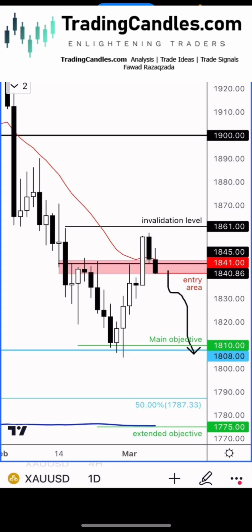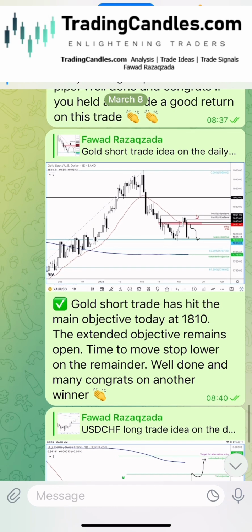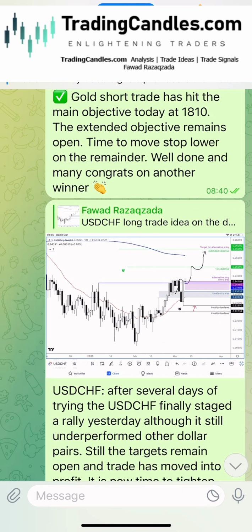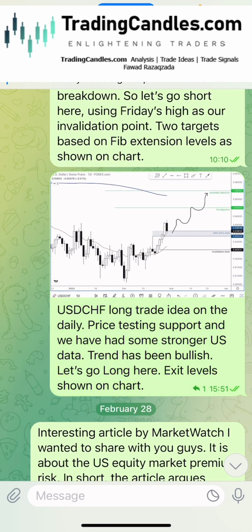I have got an extended objective on this trade, which may or may not happen depending on the outcome of the jobs data from the US and the CPI the week after. This was dollar Swiss, which hasn't really worked out as well as I had expected. It's still open.